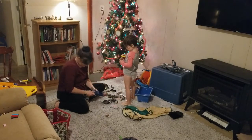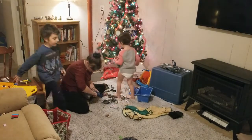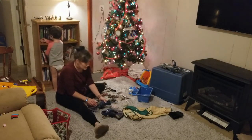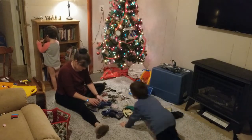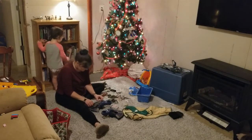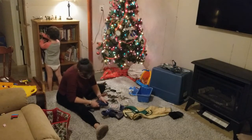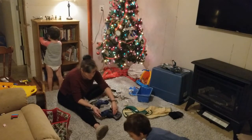Moving on, now I'm just picking up and helping them clean up their Star Wars toys and just little Star Wars people. Caleb got a bunch of Star Wars toys and like ships and people for his birthday, so they really like to play with those. So I'm just helping him put his ship stuff together. That way they can go back in the corner and just be nice and tidy.